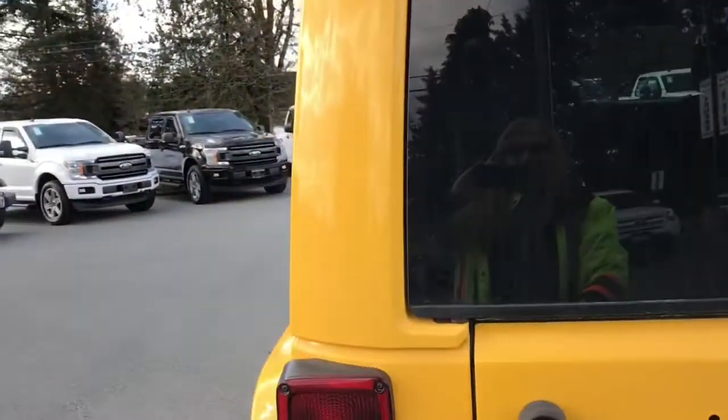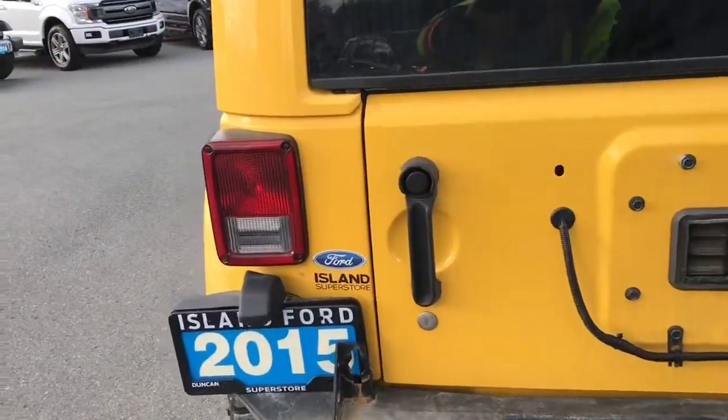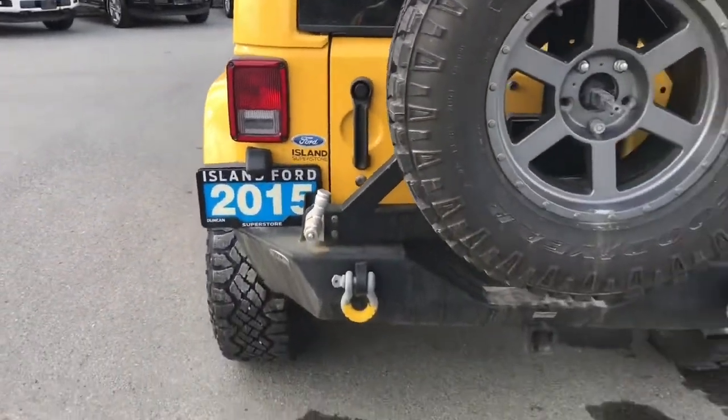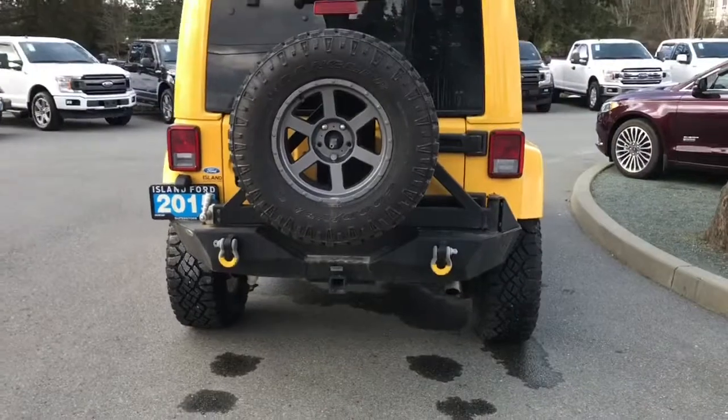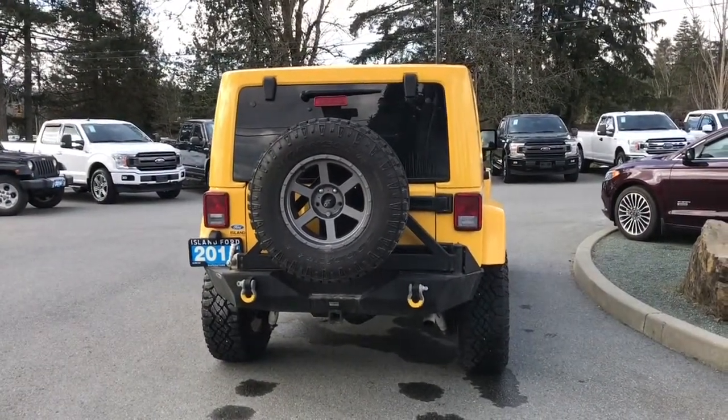Then close up the back door, and then swing your tire back, and you would then turn the lever, and at the bottom there you're seeing that you have a trailer hitch, and then you can lock everything up and walk away, or jump in and head out on your latest adventure.